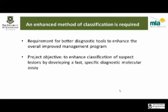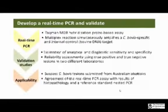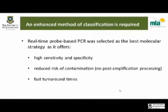And so that's when MLA put out a tender to develop a fast, specific diagnostic molecular assay, which we were successful in, and we decided to pursue a real-time probe-based PCR, which offers all the usual advantages of PCR of high sensitivity and specificity, and in contrast to already published conventional PCRs, offers an additional advantage of reduced risk of contamination by being a closed system, because there's no gels running obviously, and also fast turnaround times. Fast turnaround times are desirable because if a carcass is withheld on suspicion of beef tapeworm, it can re-enter the processing chain if you are able to furnish a negative result fast enough.